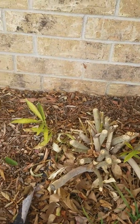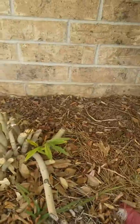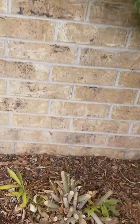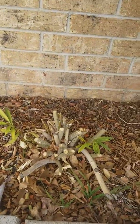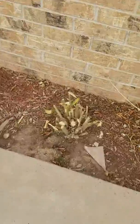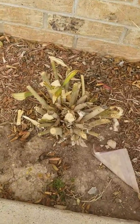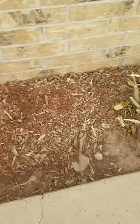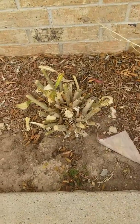But I would suggest make sure your oleander has plenty of room, that it's not crowded in any way. Otherwise, it'll struggle where the others with ample room flourish and do really well. So here are the final two oleanders. These have more than a sufficient amount of space.